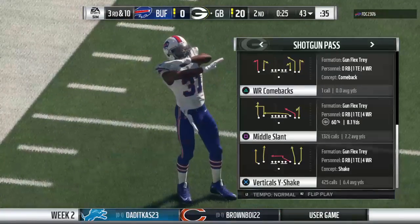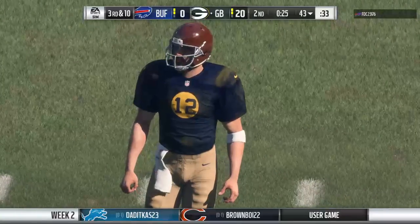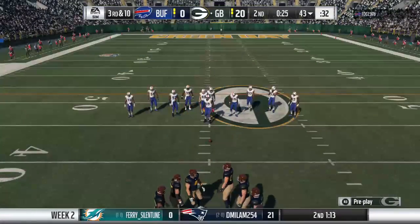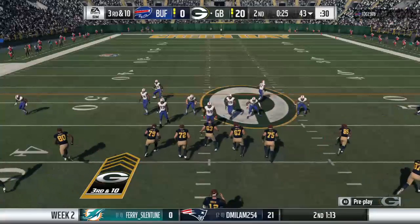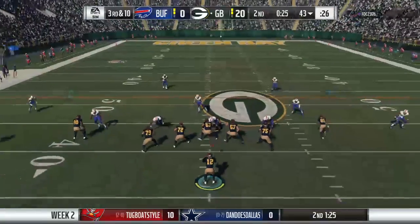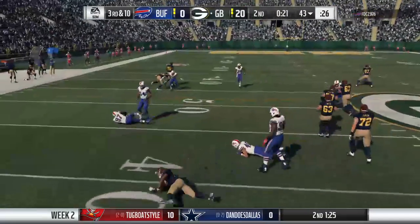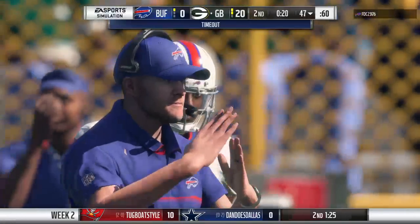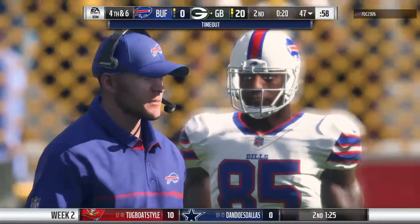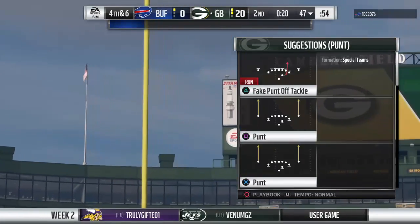3rd down. This secondary has been roasted in this first half, but they get a measure of revenge there. Nice play on the deep ball. Yeah, they're going to need a few more plays like that in order to get their confidence fully back, but that's one step in the proper direction. Now Rodgers. And a quick throw here, that's complete. Now the Bills will take another timeout. So that means they're down to 1 remaining here as we head toward halftime.